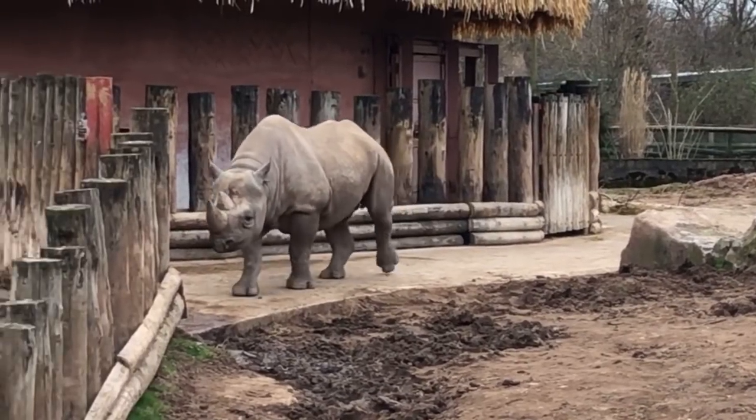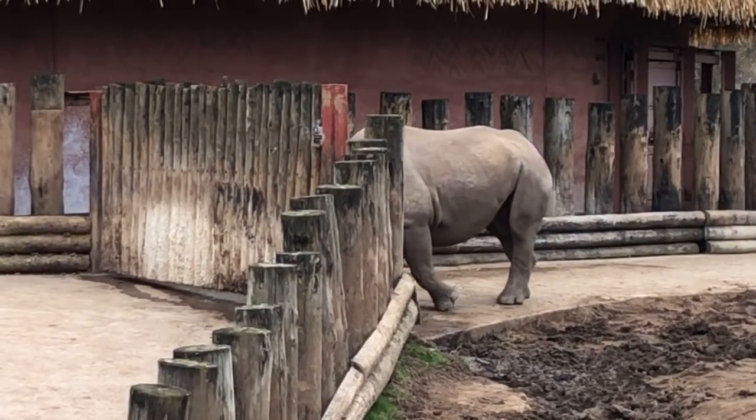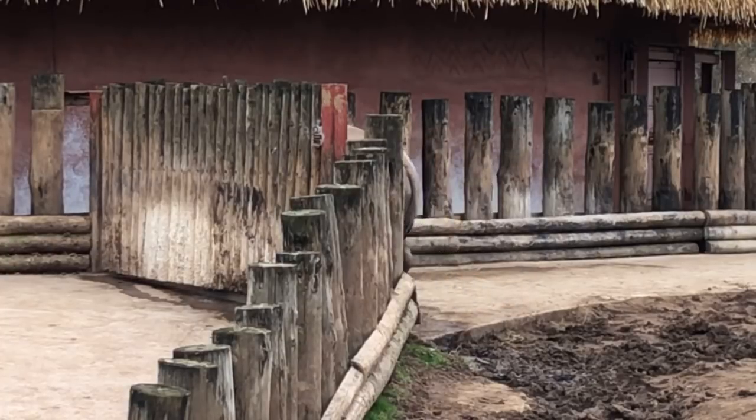So the black rhinos are found in areas such as Kenya, Zimbabwe, Tanzania, and more recently in Rwanda, where they've been released.